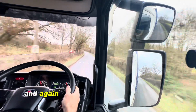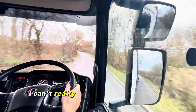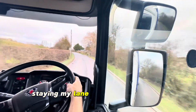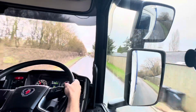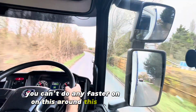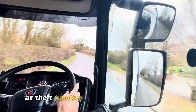And again, the road bends to the left. I can't really see around the bend, so slowing down, staying in my lane, just in case something is flying down that road. 30 mph that was. You can't do any faster around these bends. Okay, we're gonna be turning right at the T-junction over there.